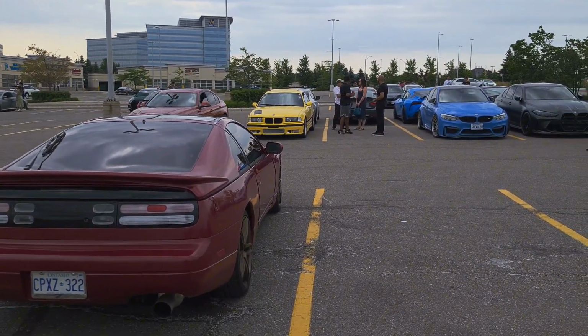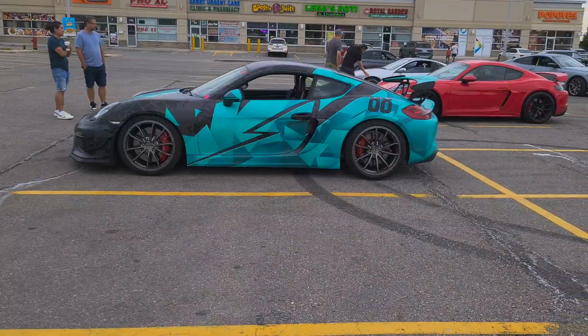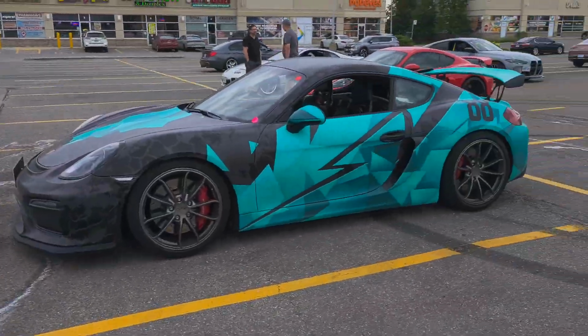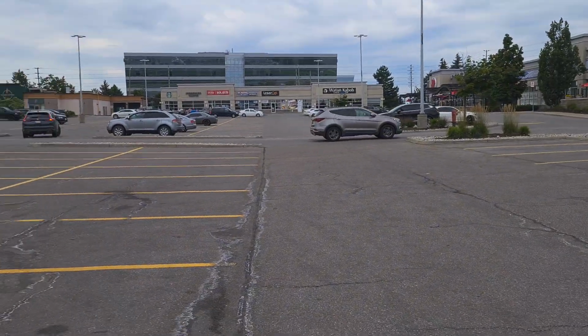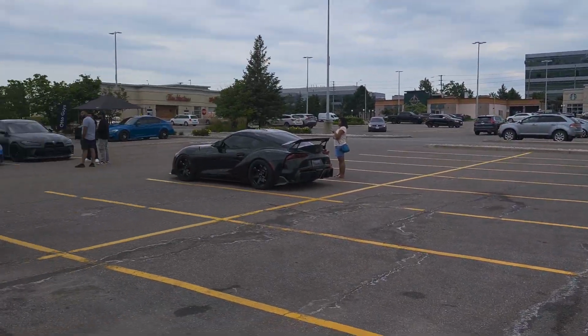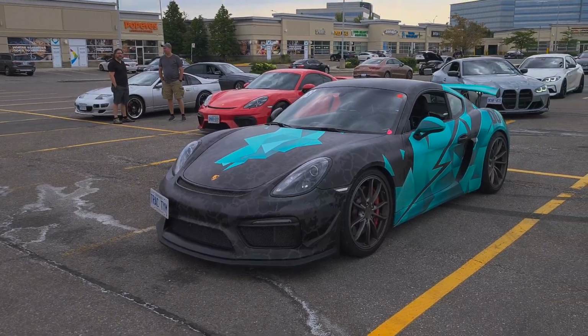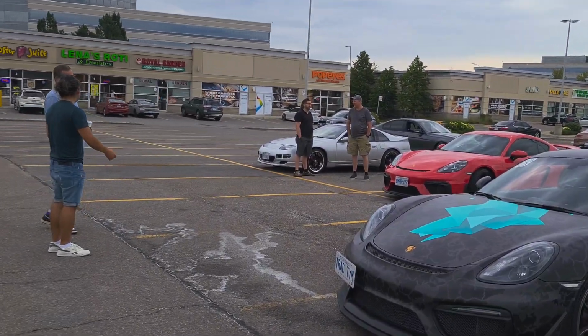Also, this has moved over here, both of these cars from the other side of the lot. So I'm guessing since originally there were three groups hosting, and then everyone just kind of came to this one side, but there's that ZX.